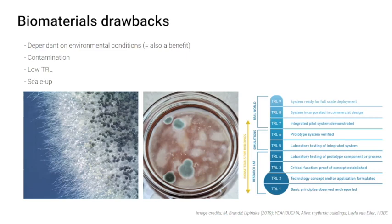Another aspect is that it has a really low TRL at the moment. A lot of the biomaterials we're working with, for example, with the Hub, are from TRL 1 to maybe 7, but mostly in the conceptual and research lab phase. So to scale up and actually heighten the TRL, we need a lot more research.